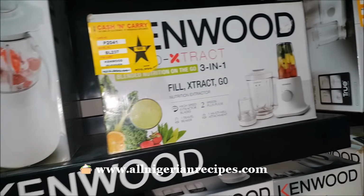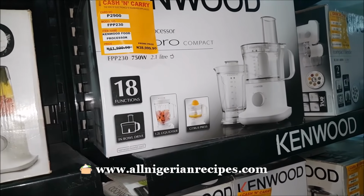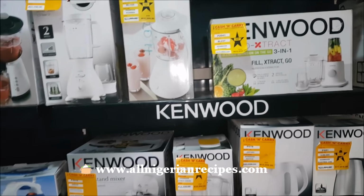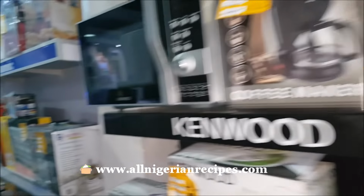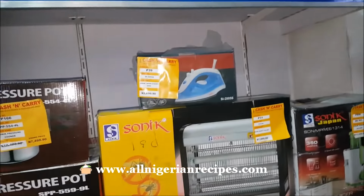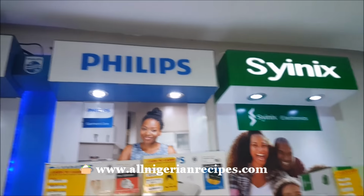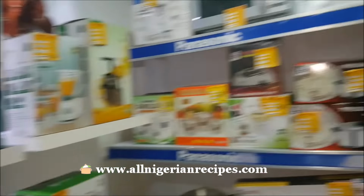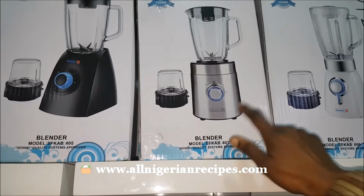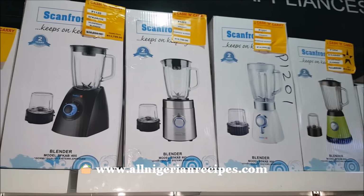Kenwood. What's this one? Okay, this one is combined with a food processor. Yeah, they're all plastic. And over here we have Panasonic. You don't have any glass. Scanfrost. You know, this one looks like my blender. It's just the design. A blender I have, Ufesa. Just this design.